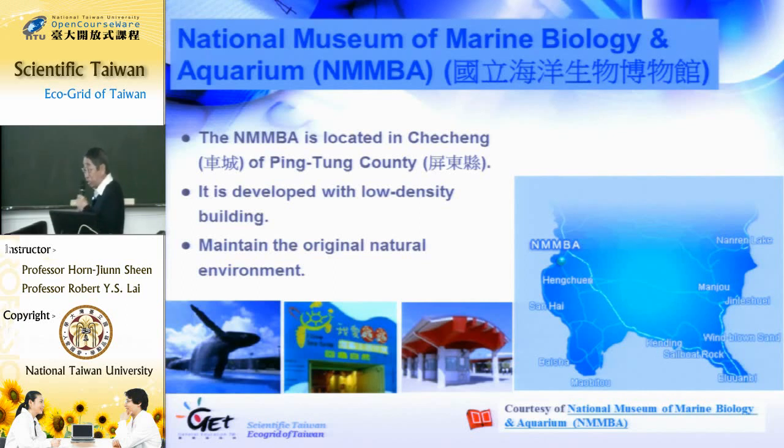outside. Now, the aquarium in Okinawa has several fishes. It's deep sea fishes, because the Japanese had the capability to go down deep, so they caught some species from deep seas, 6,000 feet, 10,000 feet.